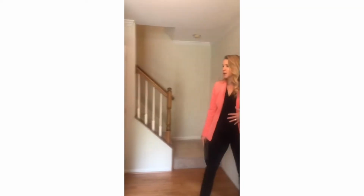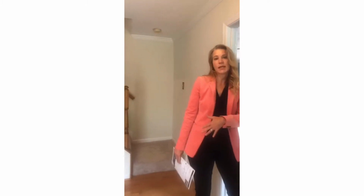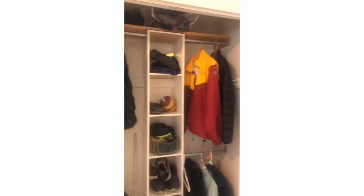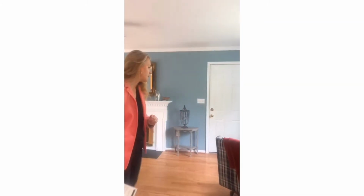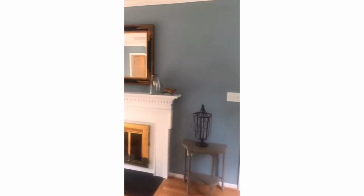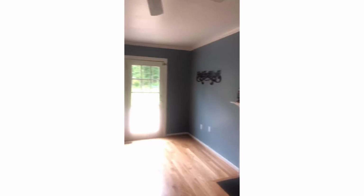So first we're in the foyer, and there's hardwoods in the foyer and family room and kitchen on the main level. Nice storage area with built-ins. This is the family room. It has a wood burning fireplace and a ceiling fan, and access to the garage.